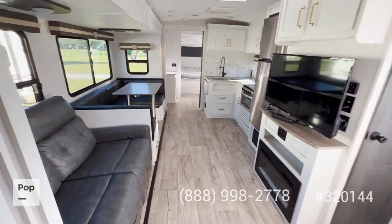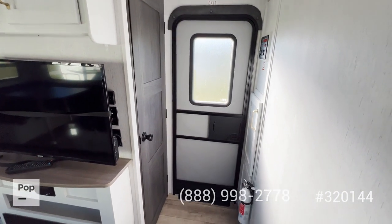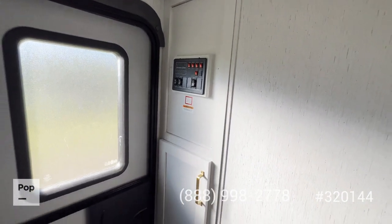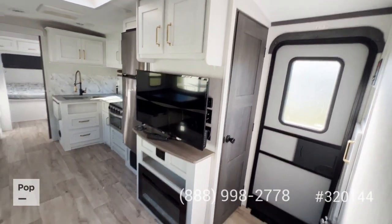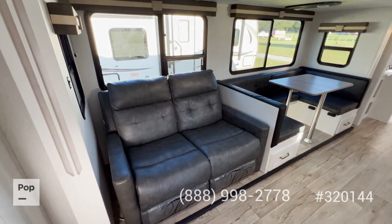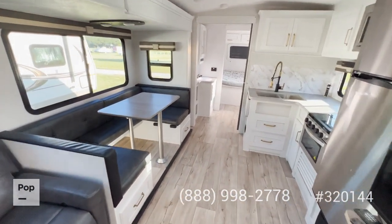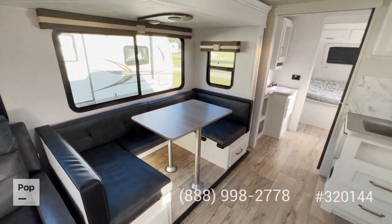As we enter the living area, you have a big closet by the entrance. All your electrical switches are right by the entrance too, in their ideal position. And then you have a big TV with a fireplace and a nice seating sofa. It reclines too. As we continue to move forward, you have your dinette that also converts into a bed when you drop down the table.